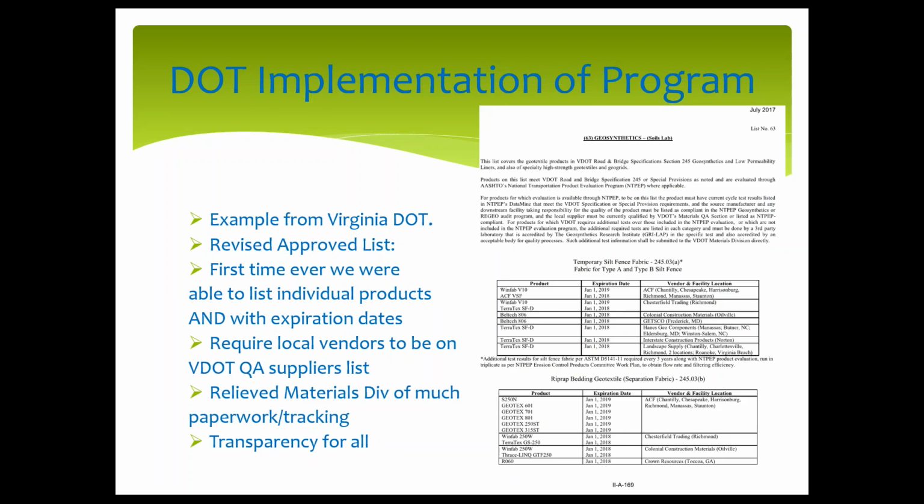And here's an example of what our approved list looks like, and we've actually updated this recently. But once we went to NTPEP, that was the first time that we were ever able to make an approved list for geosynthetics that listed individual products and expiration dates. We were requiring the vendors to be specifically listed. We've stopped that, which has made things a lot easier. They still have to be approved suppliers in Virginia.